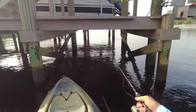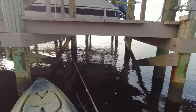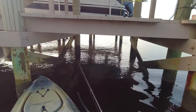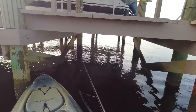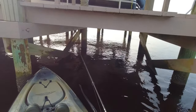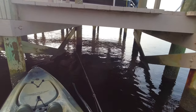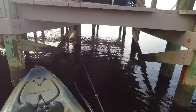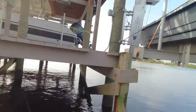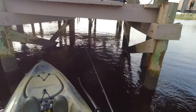All right, when you're fishing for sheepshead around docks, it's important to look for specific features and signs that can increase your chances of success. They're known for hanging around these kinds of structures. I'm just going to go over some of the things as we fish here. I know some people have been having problems getting on that sheepshead bite, so I hope this video helps you.